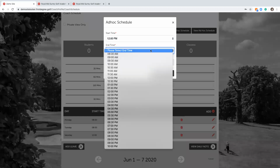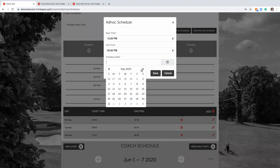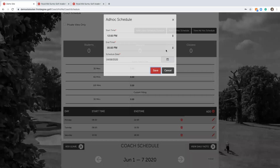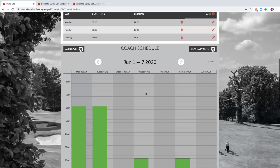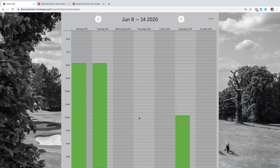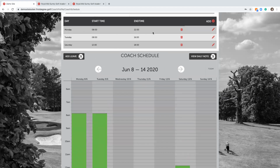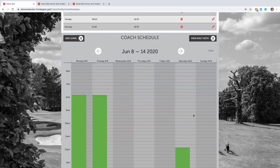We define the duration and we define the date, and hit save. Now we can see that the schedule is open on a Thursday between 12 and 5, but if we go to the next week, we can see how the schedule isn't open on Thursday the 11th. Now, if your schedules change week to week, what I'd recommend is that you open up the schedule on every single day of the week, so every single day of the week would be open on the schedule.